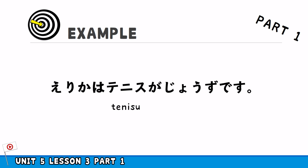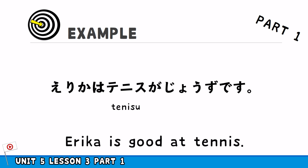Erika wa tennisu ga jouzu desu. Erica is good at tennis. When describing a person's strengths and weaknesses, the person you are talking about, or the topic, which in our case is Erica, is marked with the particle wa and goes at the beginning of the sentence.